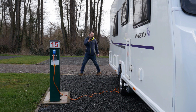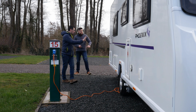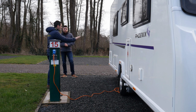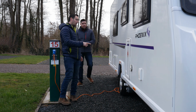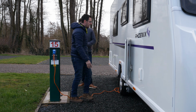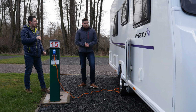So moving round to the off side, we've got our cassette toilet lockers at the rear. I guess that's for the flush, that locker there. That's it, yeah. So all your flush water will go into there. We've got a nice little storage locker underneath of the bed inside, and we'll come to that when we're inside. We've got our gas locker. So again, room for 2 gas bottles in there. Nice big compartment, so you can get 2 full-size 6 kg bottles in there.